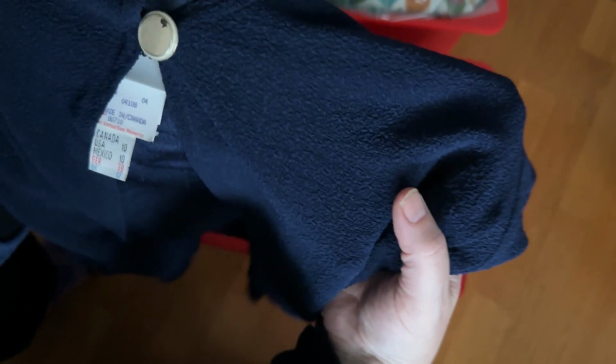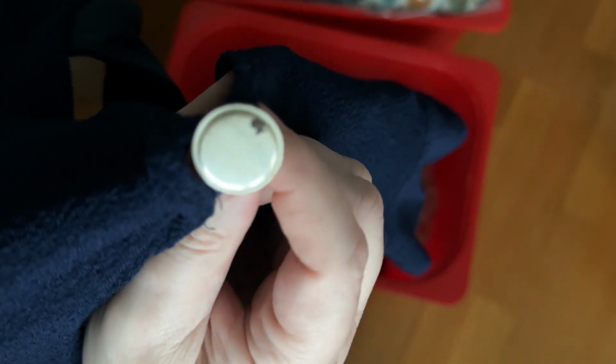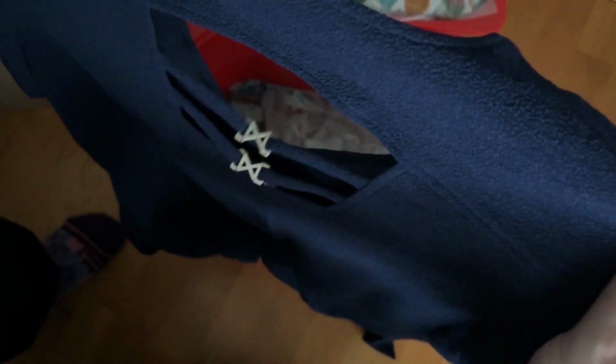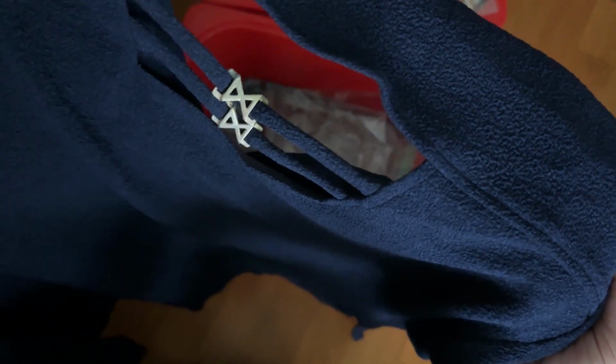But what is special about this piece is that, first of all, it is a very short sleeve. It has just one button. You can see there is some wear to that button. And it has some details on the front, but only one button in front. And you can see there is some wear to this as well. And it has shoulder pads, what's it called? And the back has like, not a keyhole, but like this opening with these two.